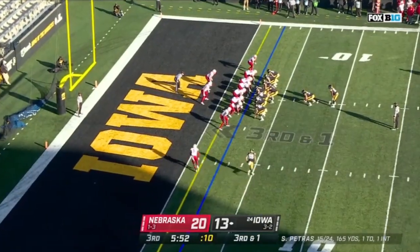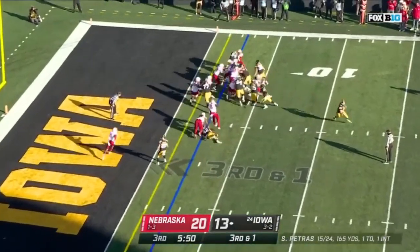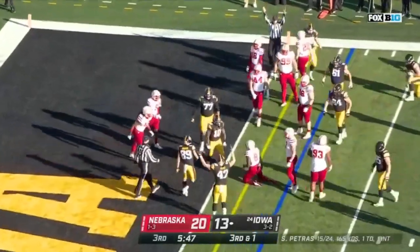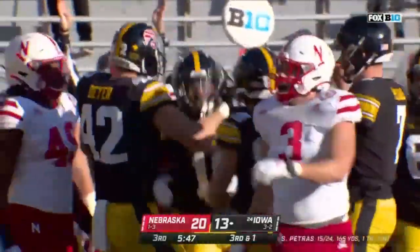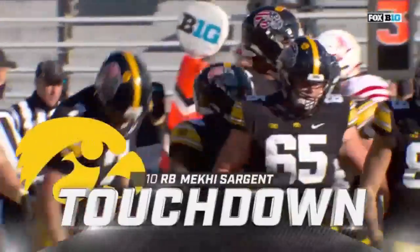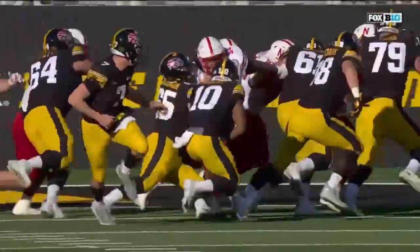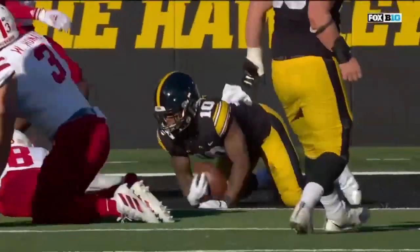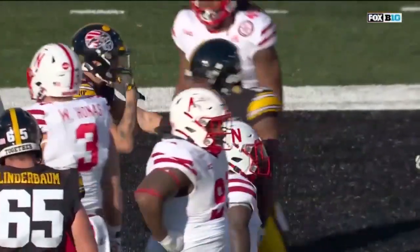I formation. Sargent cuts back. Touchdown, Iowa. Potterbaum, fullback, head to the front side. You see a little bit of penetration from number 93, Damian Daniel.